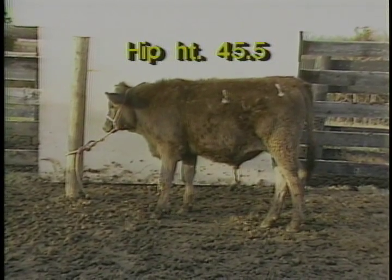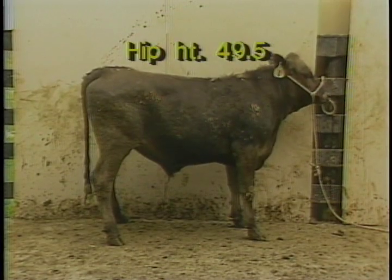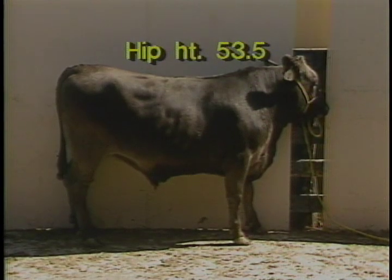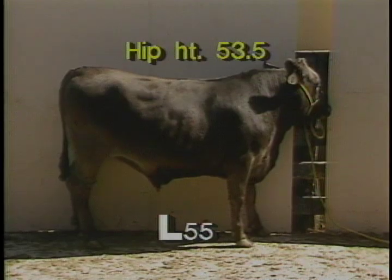Observe the longer body and greater height as the animal grows. This steer was graded L55, was slaughtered at a live weight of 1,310 pounds, and produced a choice carcass measuring 0.5 inches of back fat.